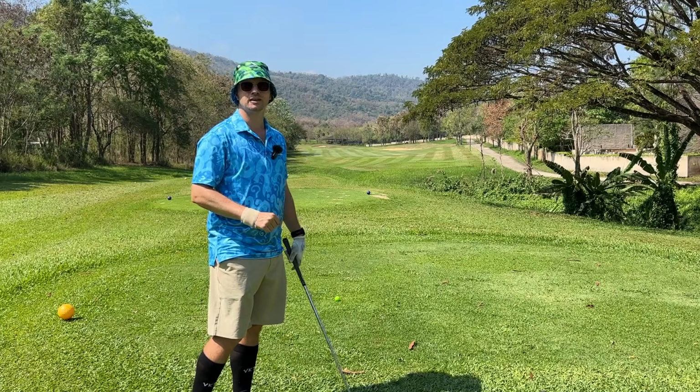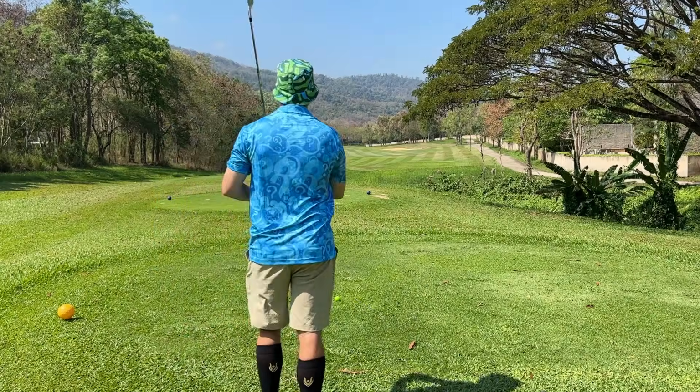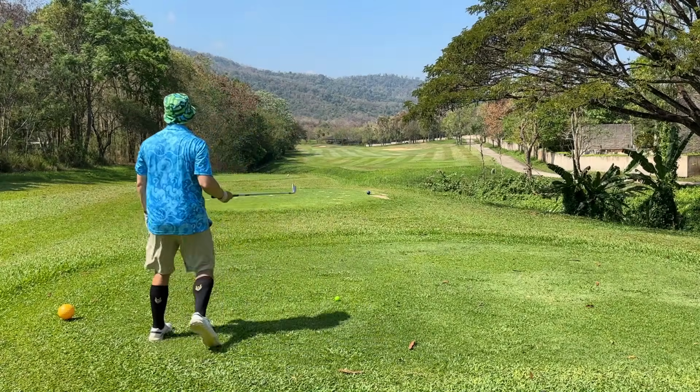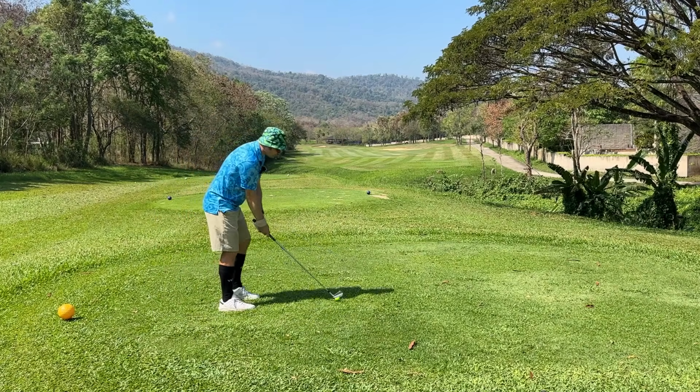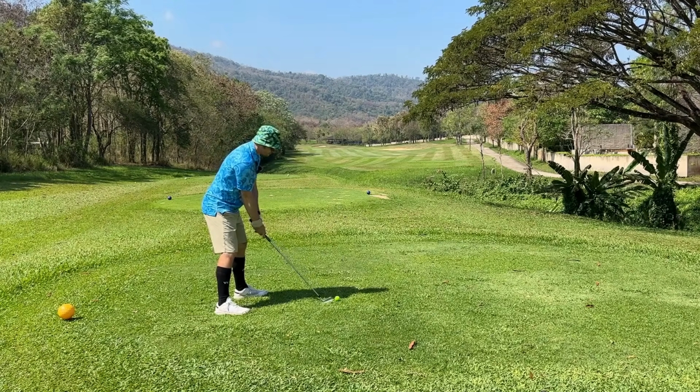If I can't get a 6-iron in play, that's a bad day and I'm not going to play well that day. So on this hole, I take the 4-iron out because I know it's not going to reach that bunker. I know it's not going to shape too much left and right, and I'm going to be in play, which is the number one thing.